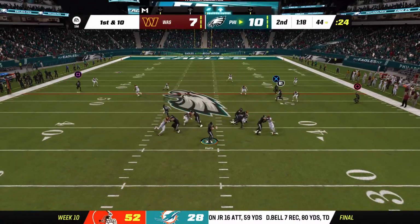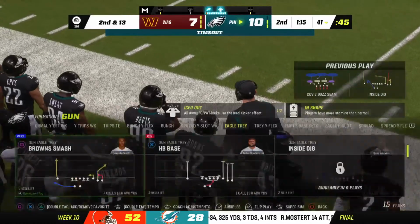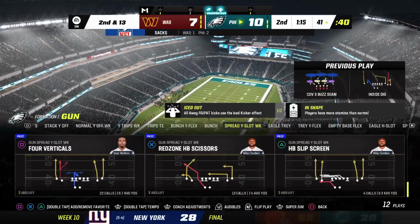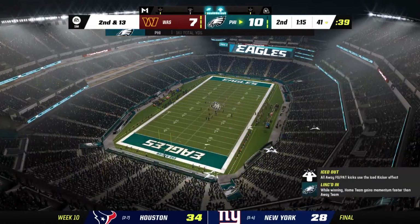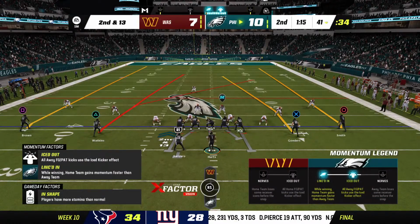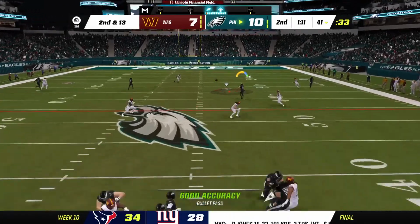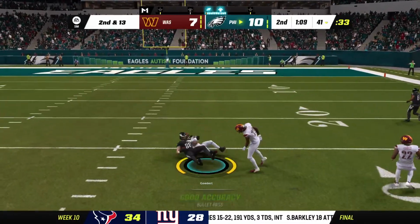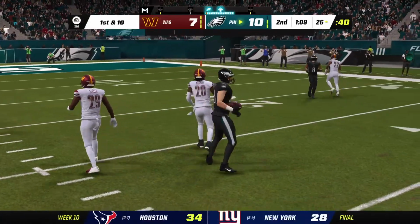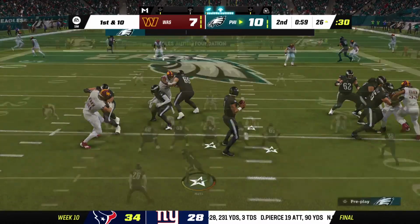On 1st and 10, it's Hurts. And he can't find a receiver, and he's brought down. The Eagles going to take the first of their timeouts as they'll talk things over prior to this upcoming 2nd down play. So following the sack, they'll try to change their fortune here on 2nd and 13. And now here's a deep shot that's complete. And he'll go down, but not before getting this inside the 30. 33 yards that time.